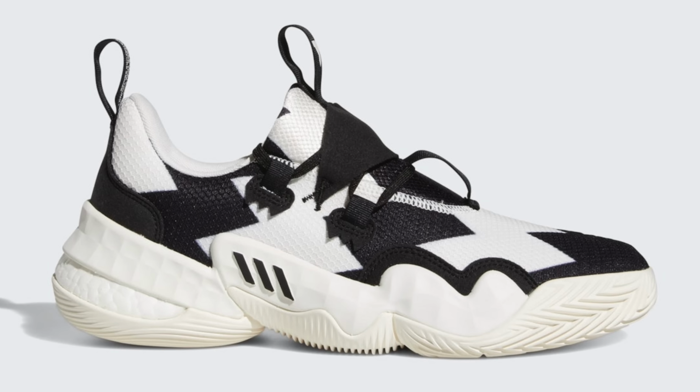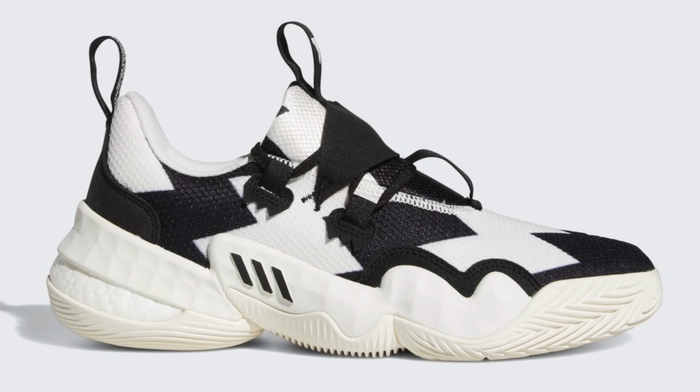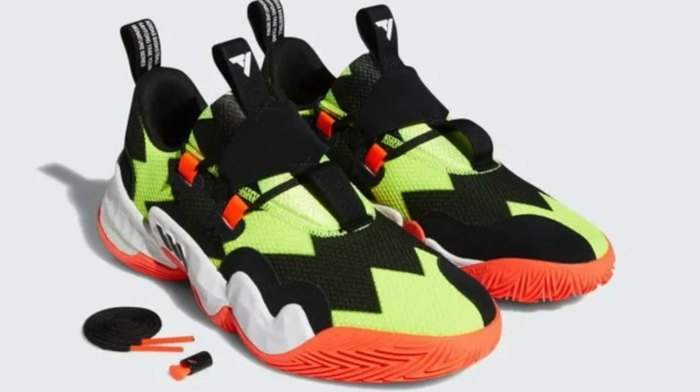Moving on to November 5th, we've got two different colorways of the Adidas Trae Young 1. I still think it's a missed opportunity if Adidas and Trae Young don't do a Young 1 colorway together. I feel like that would just be stupid not to do. But whatever, the two shoes that are dropping are a black and white colorway of the sneaker and a green and orange colorway of the shoe.